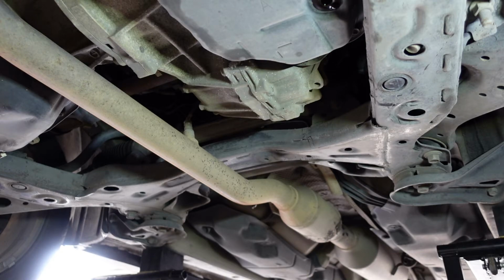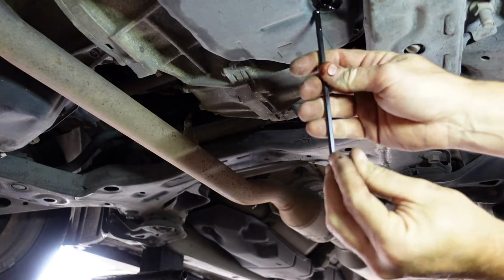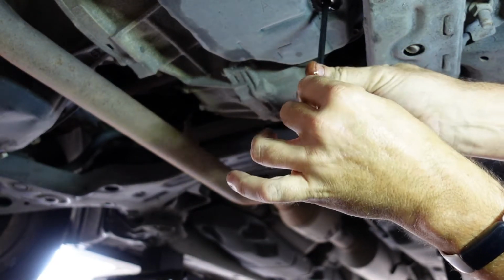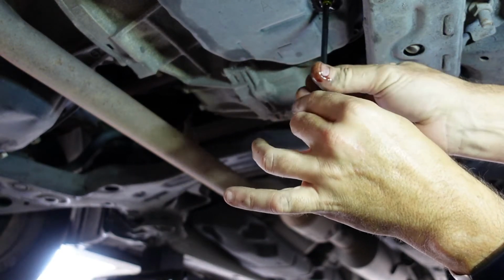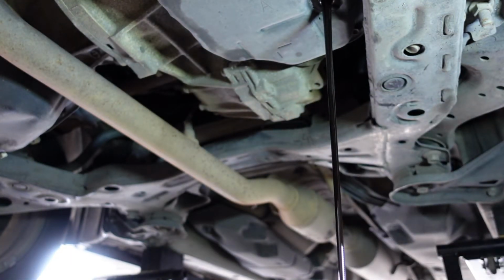Alright, well, the fill tube, which is a 24 mil, spun off pretty good. And now pull this out, let the rest of it drain, and drop it in the pan, of course. Ain't that something? Alright, well, we're going to let that drain, and we'll be back.